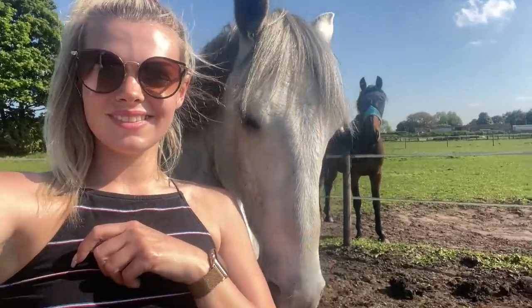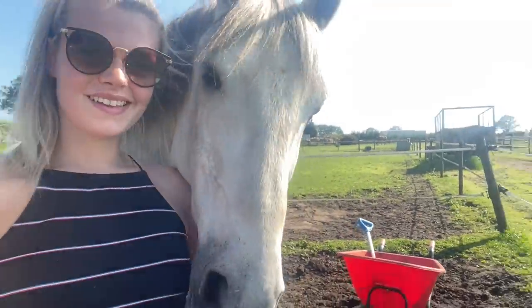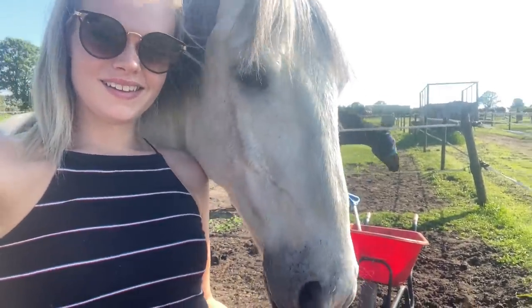So whilst I was down there, I did also poo pick and just change his hay net, but that's all that I have to do now that he's living out.